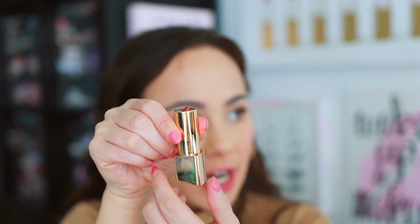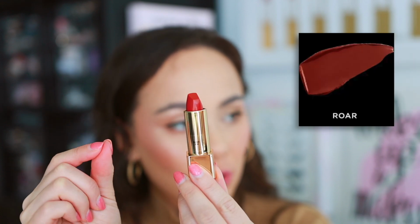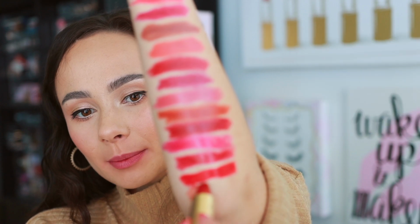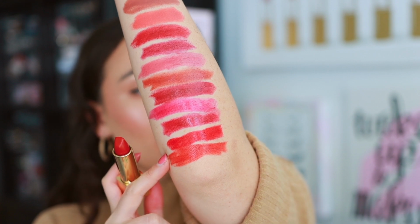This is the last shade, and it is another red shade. Lots of reds in this collection. The name is Roar, and I'm going to literally put this on my elbow here, but they describe it as a warm red. You can definitely see compared to Lava, it has some more orange in there. Gosh, this arm, I'm scared it's gonna touch something. Yeah, I can definitely see the warmer undertone in here. Ooh, that's pretty. If you have more of a warm undertone or more yellow, I think that you will find this red to be the most flattering on you. So this one is Roar.